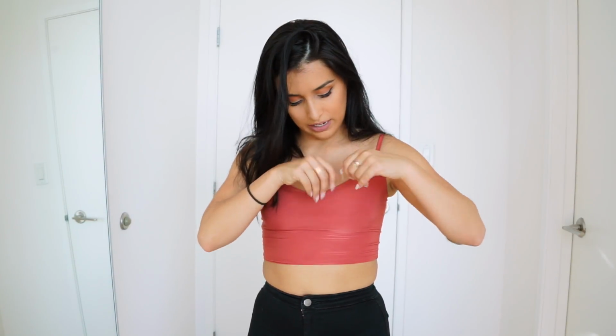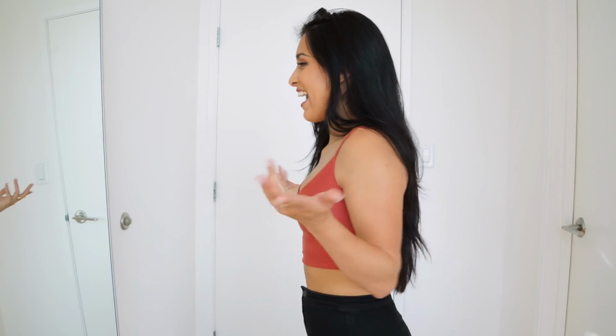Again, it definitely frames the sisters quite nicely. I do really like this on. I don't like that the strap and this whole area is not stretchy. It's probably gonna be a reason that I wouldn't wear it as much. It's definitely not see-through, but yeah, I like this. It's a yes for me, and it's a maybe. I'll give it a 6.5 out of 10.